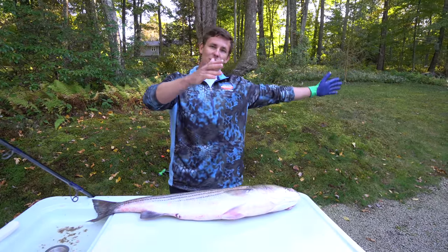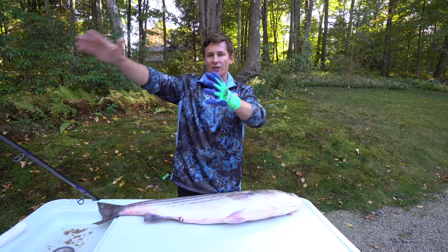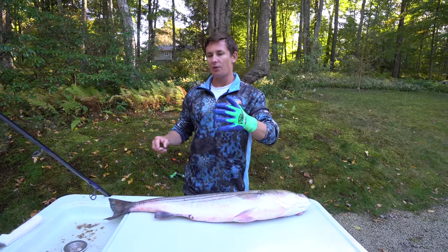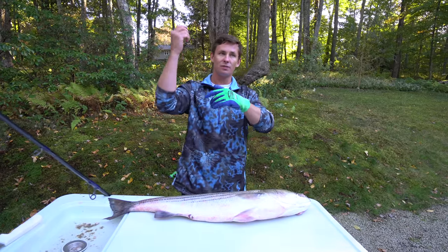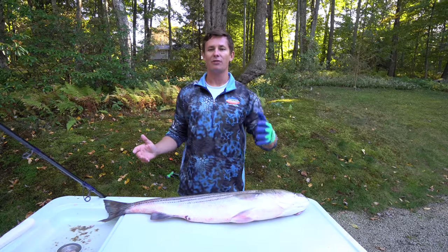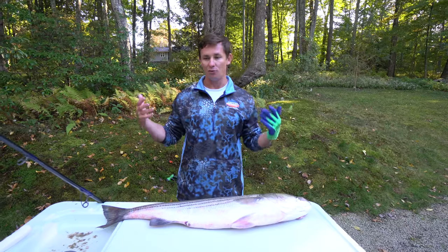You have the canal, which is kind of like an inlet, and the water's sweeping this way. And there's this kind of tidal area where the water swirls back around, and we were casting our eels up current and letting them drift into this slack area. And there must have been a giant school of stripers because we were getting hit almost every single cast.